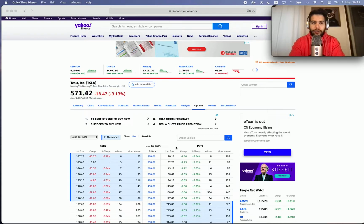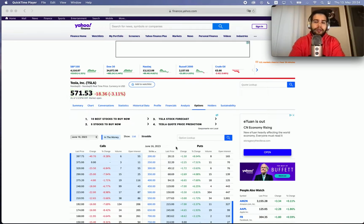So I'm going to show you how you can trade options, how you can sell puts to get money, and then you will use this money to invest it. And well, let's see how it goes. So what I've been thinking to do is selling a put. And what selling the put means is you're committing to buy the stock whenever the put expires.